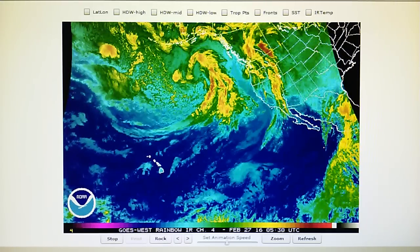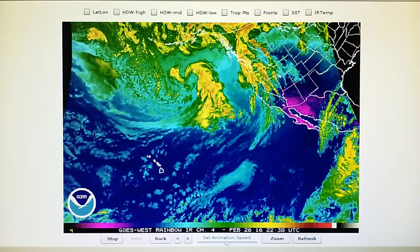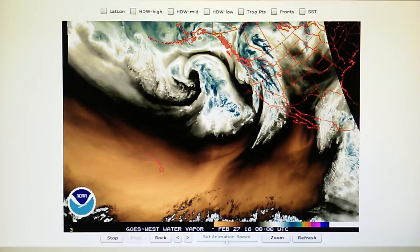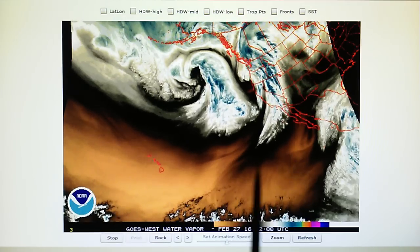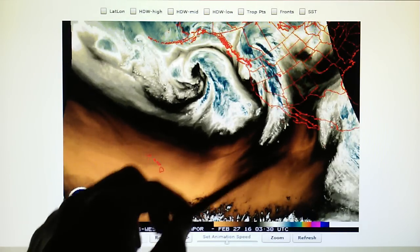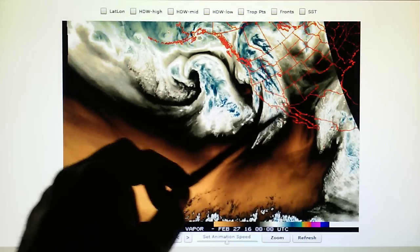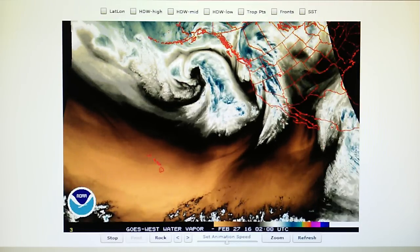The other part of this equation is the high pressure that they install. Let's take a look at some of these other maps. Let's look at the water vapor map now. And there is high pressure being put into place right here, and we can see the edge of that high pressure right here, there's a giant pocket of stationary high pressure. We'll take another look at that on the pressure map.